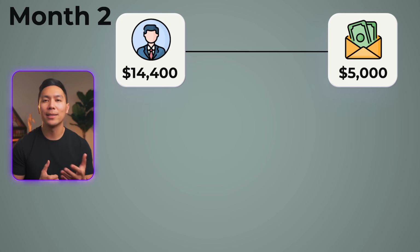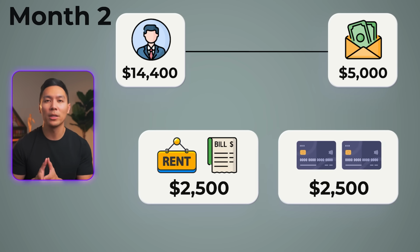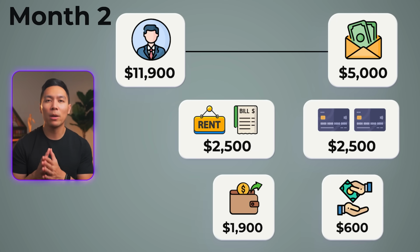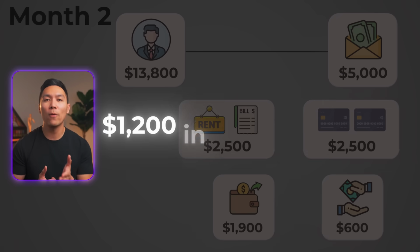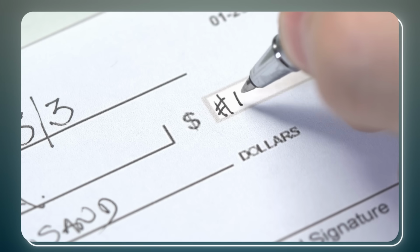You start month 2 with a balance of $14,400. You get your $5,000 paycheck, you set aside $2,500 for rent and other bills, and you take the remaining $2,500 and put it towards the credit card. This brings your balance down to $11,900. Again, you charge $1,900 in expenses throughout the month because that $600 minimum payment is already taken care of. But at the end of month 2, your balance is $13,800. You've just paid off $1,200 in just 2 months. And remember, you didn't have any extra money to work with. You're still living paycheck to paycheck.